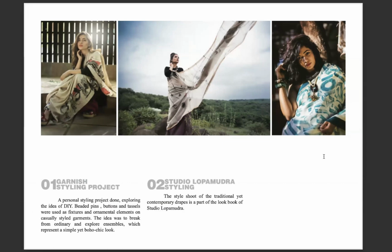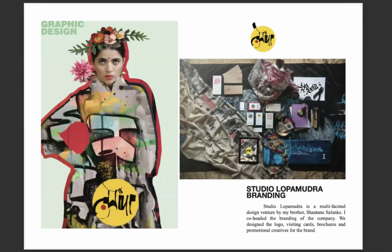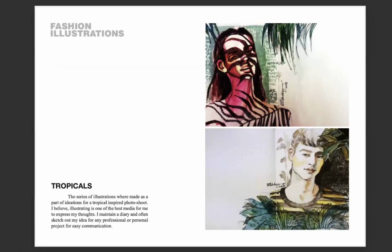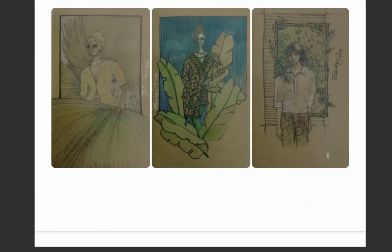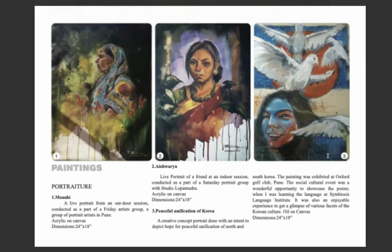This is again our work from Studio Lopamudra. My brother is into calligraphy, so he was doing the calligraphy, or we were creating hand painted drapes, and the shoots are also done by us again. We did the whole branding. The logo is created by Shantanu, my brother, and we were doing this kind of creatives. It's very old now, sketches and all that, just to show what other things.